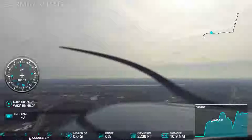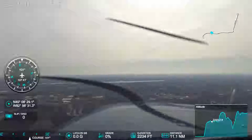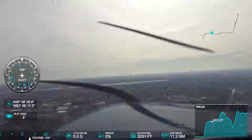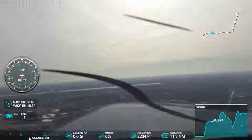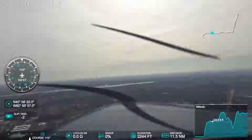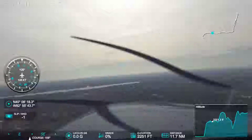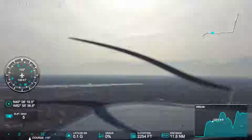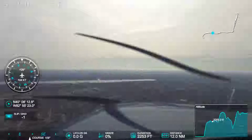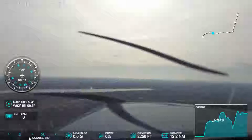Go ahead and turn to a heading of 130. I was gonna say, I know we're gonna get really close to that tall guy. Yeah, let's go another 20 degrees to the right. Oh, you can turn back direct to Appleton.